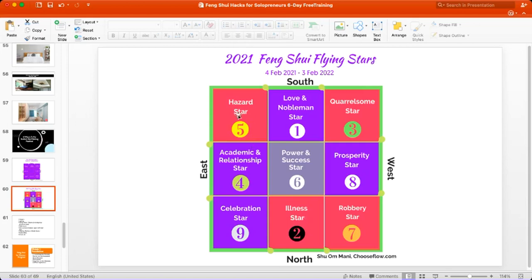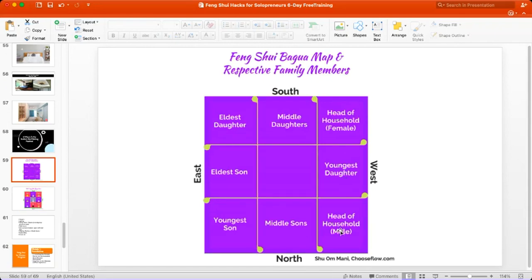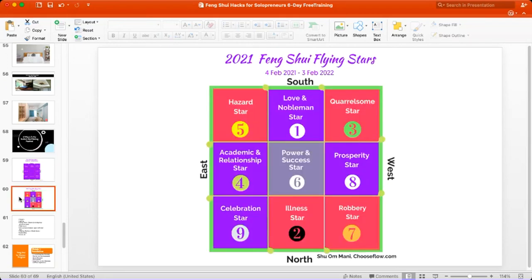Number 2 represents the illness. Number 5 represents any accidents, any really serious disease, or really bad luck, in general bad luck, which is called the Hasan star. So number 2 and number 5 are the most serious, and number 7 is not good as well. So you would not want your rubbish bin and washing machine to be placed in, of course, the major position that represents your family members, and number 2, the annual bad luck star, which is the number 2, number 5, and number 7.